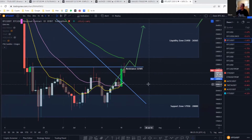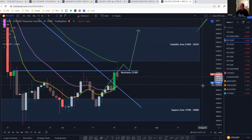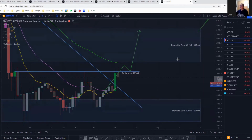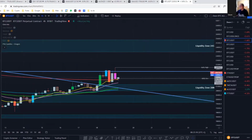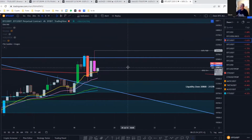And to the downside we could possibly go down, but we are waiting then for a good indication that we would be going down. So at the moment we don't really see anything on the 1-day chart. On the 4-hour, just zoom in a bit here. So this is that same resistance line that we're trying to break.